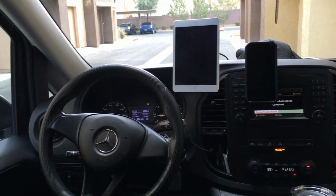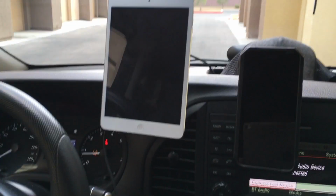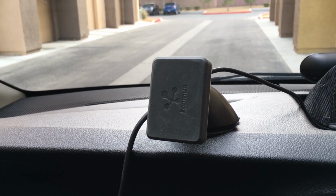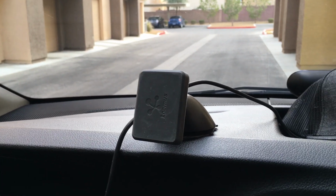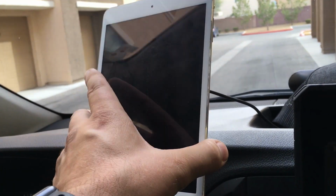So right here I have the iPad and my iPhone. They're both magnetically held on. This one's got the Kumis mount. It doesn't mount to a textured dash like this very well. It's like a suction cup style. You could look it up.